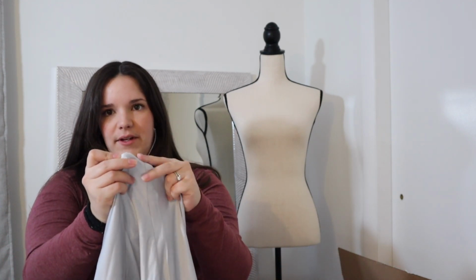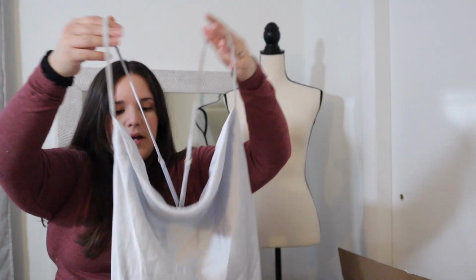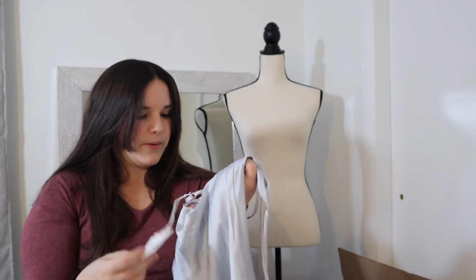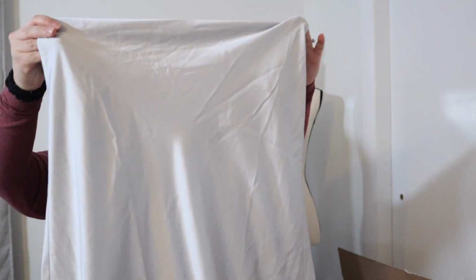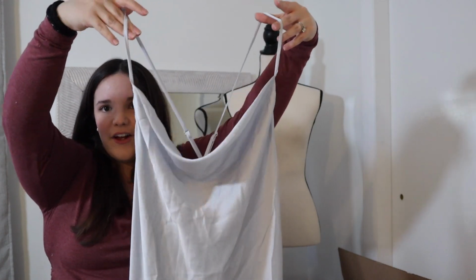Again, there is a plastic piece where there should have been a tag, so maybe that's why it wasn't sold as part of their new with tag liquidation. But it does have this tag, so I will probably just remove the plastic piece and still sell this as new with tags. But yeah, I'm pretty happy with this one. I think this will be a good profit for the $14 investment.